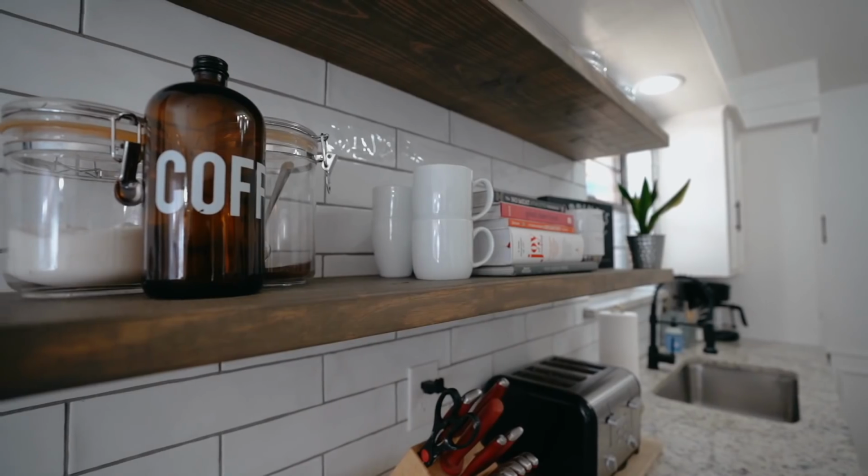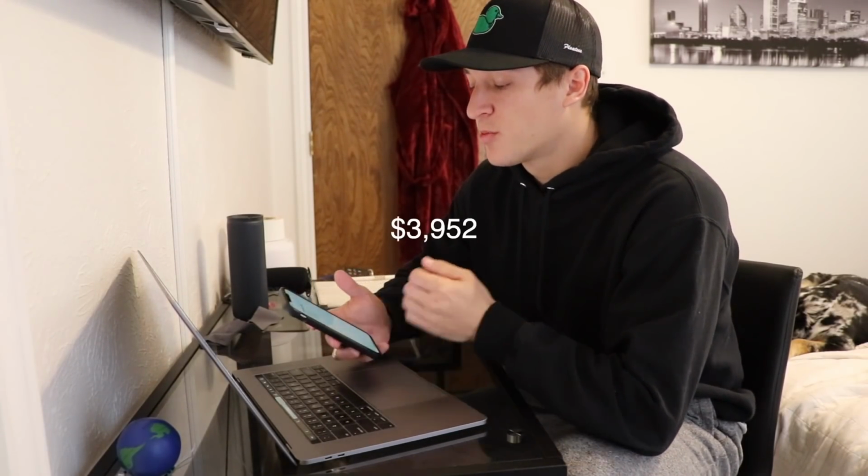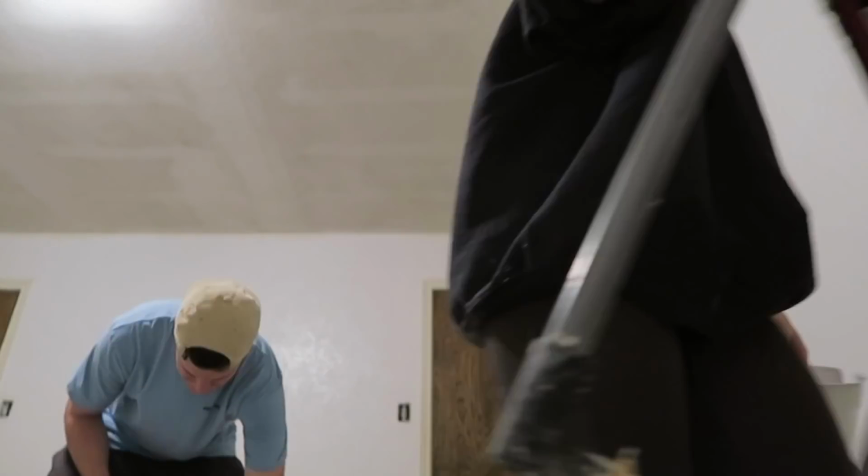Next biggest thing was random miscellaneous expenses. Like the fridge, I guess I could have included that with the kitchen, but the fridge, exterminator, toilet rings, lights, AC, random things like that, $3,952.